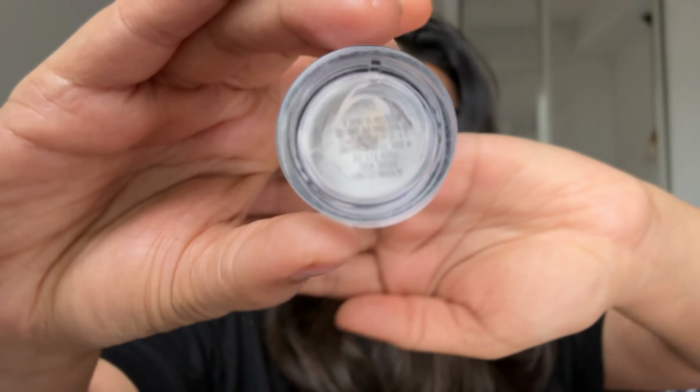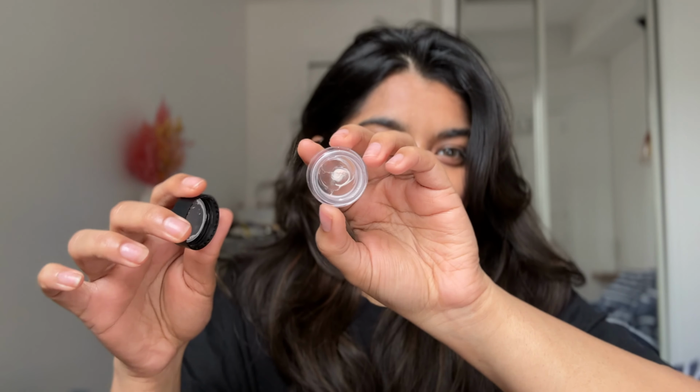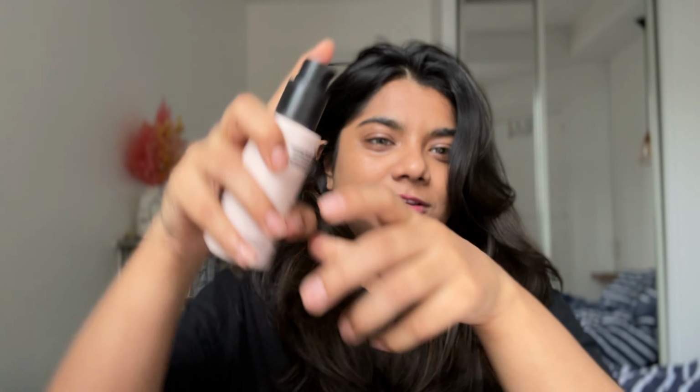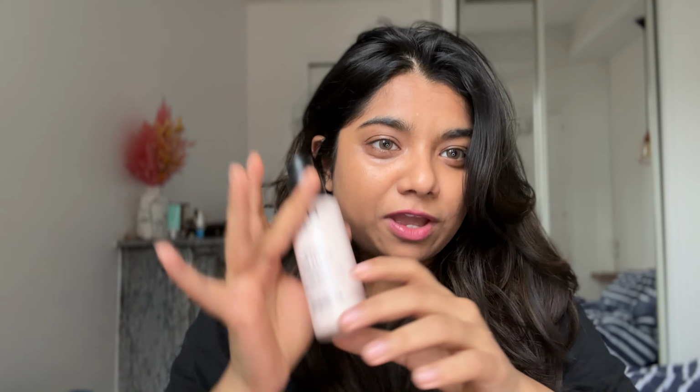We'll start off with the good news that I've finished the two primers that I wanted to finish. I don't know where the NYX is. It's right here. Yeah. So I've finished both of these products. As you can see, the e.l.f. putty primer, I've literally scooped everything out from in there. I'll show you. There's literally one drop that comes out if I do it 10 times, probably. So, well, I finished these two primers.